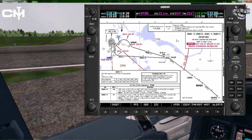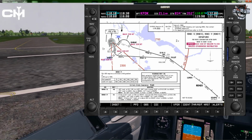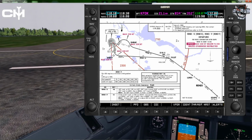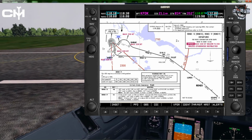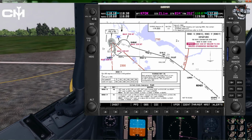Keep in mind max speed of 220 knots till we get past here, and then out here it's a max of 250 knots below flight level 100, and so until we get above 10,000 we stay below 250. That's pretty typical, and that is your departure briefing.